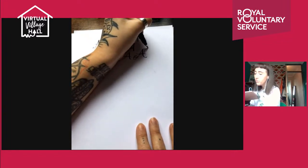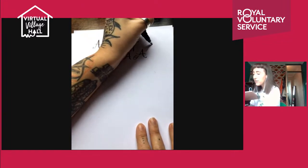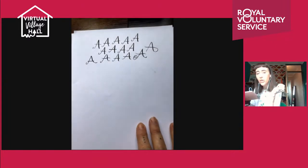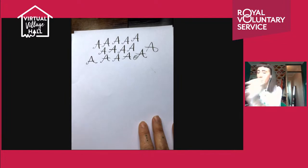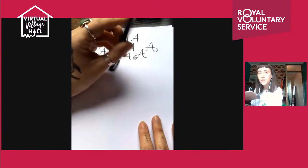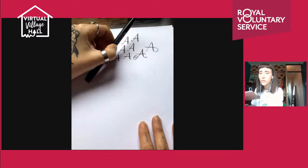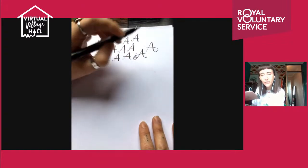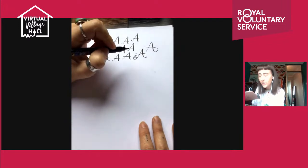What else could you do? You might go up thin, down thick, and do a cross like that. So there's so many different ways you can do each letter, and it's just about experimenting with that. And this pen is the perfect way to do it because your thick and thin lines are very much of the calligraphy style, but it feels like you're holding a normal pen, which is quite nice.